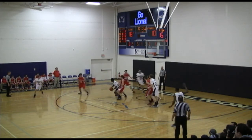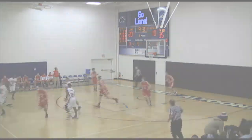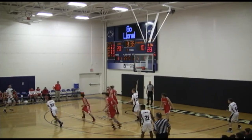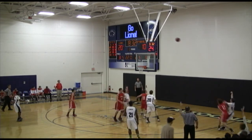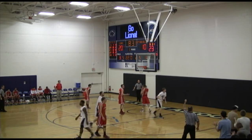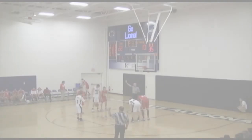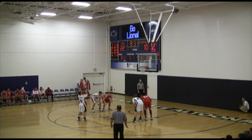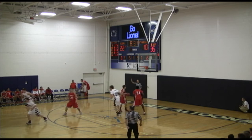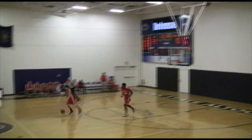Harvin on the drive. Hesitates. Spins, fades, off glass. Good. Harvin to John Brennan. Drop, stop, Stiles can't connect, but is fouled, and he'll shoot three. Nice start of the game for Penn State Altoona men. Stiles, perfect, 3-for-3 from the line. Six points now on the day for Jordan Stiles, the senior.